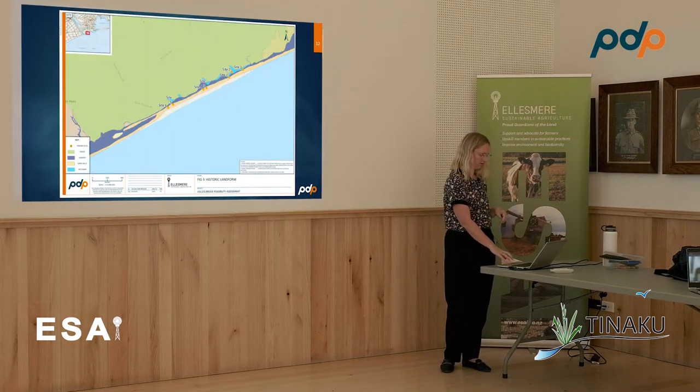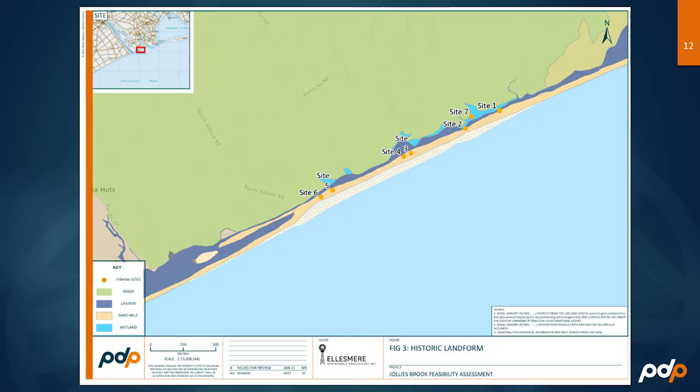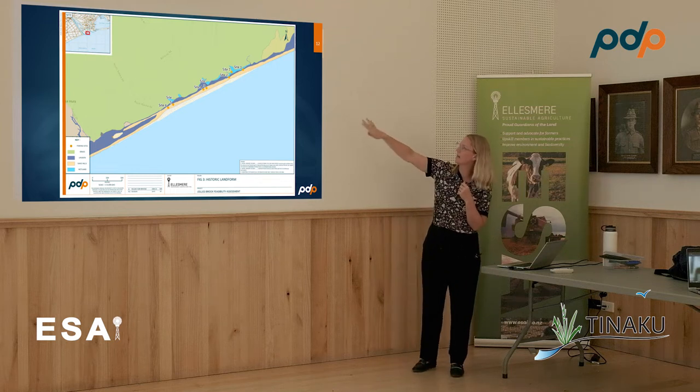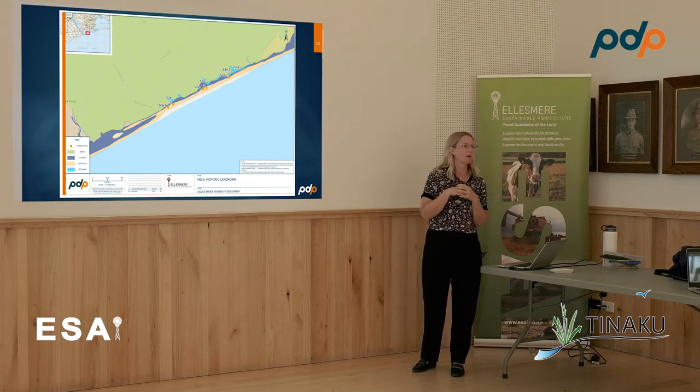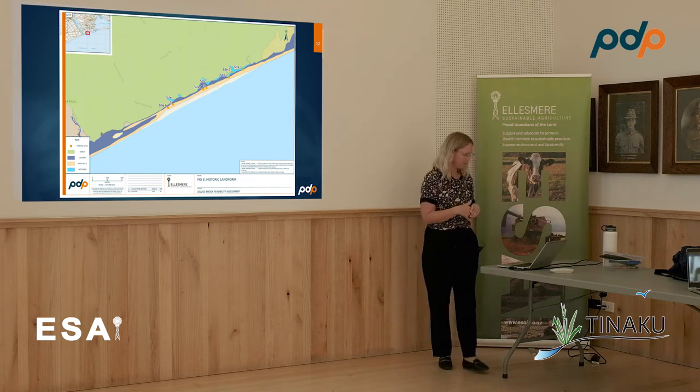So here's some imagery from those Canterbury Black Maps. Hopefully it's not too small for you to see, but you can see that once upon a time, there was a lagoon, which is the dark blue, which went all the way down from Jollies Brook, which is this larger area up on the top right. It had some back swamp areas and areas where there were some wetlands, and then came down, had a thin connection through the sandhills and went into Rakaia Lagoon. So that's the overall concept of what we're looking for here, how to connect it back to what it once was.